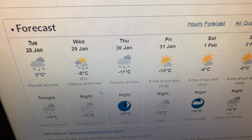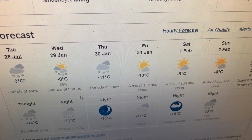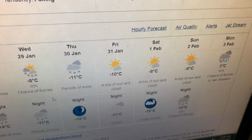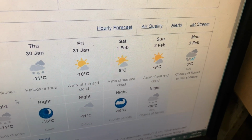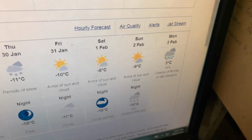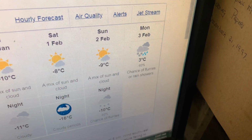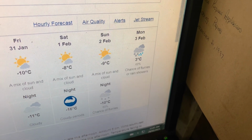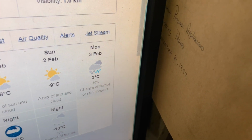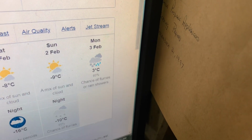and -8 tomorrow, Wednesday, -11 on Thursday, -10 on Friday, and sun. Saturday, February 1st, -8 and some sun. Groundhog Day, February 2nd. Maybe sun and maybe clouds, so that'll put the mixing onto the groundhogs. -9. And we get a January thaw in February at +3 and snow and rain. So there you go, look at that.